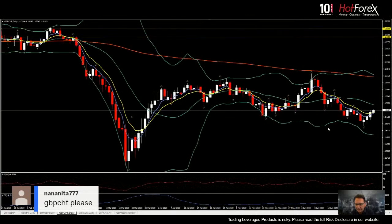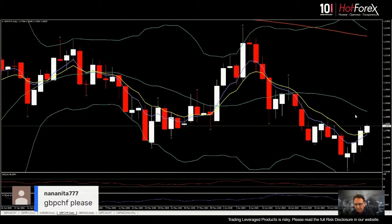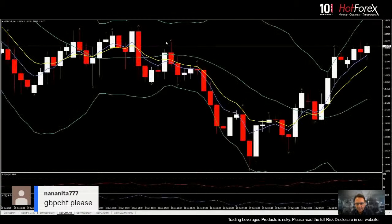Pound Swissy here on the daily had been moving down. Looks like it's turned around. It's still short there on that daily time frame. Now I don't know what time frame you're trading it on, but the pound's had a relatively strong week, and just like that cable chart here, this is the daily. Let's take this to the 4 hour as well.